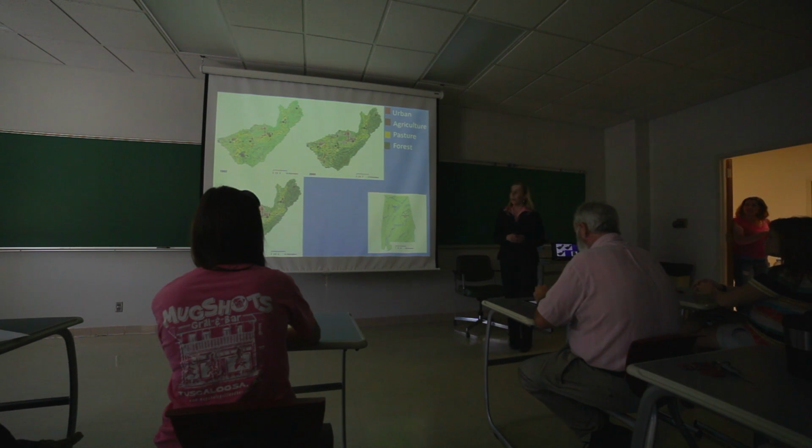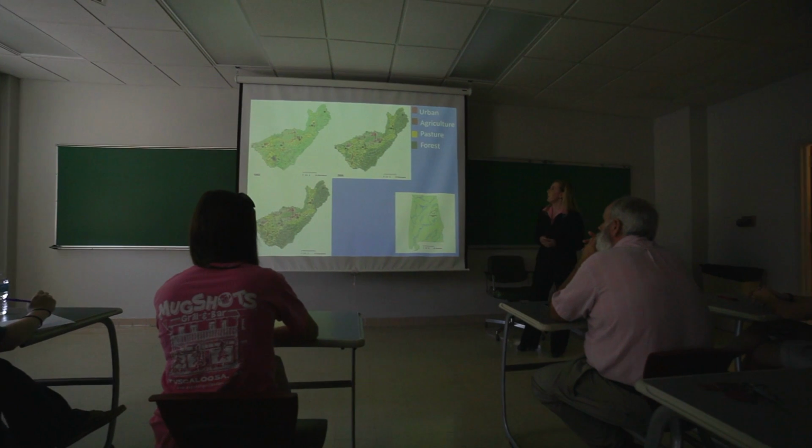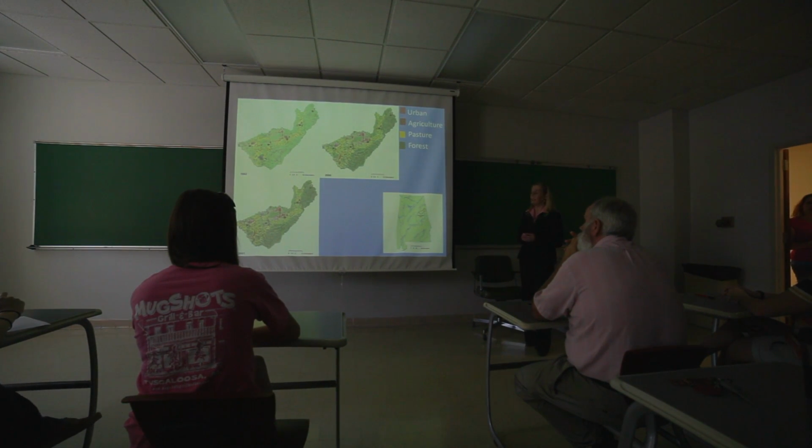What you're looking at are aerial maps of the Choccolocco Basin over a 15-year period from 1992 until 2006. The areas in pink or red are urbanized areas, specifically industrial, residential, and commercial land use. The areas in brown are agricultural land use, specifically row crops. The areas in yellow are pasture lands or open areas, and the areas in green are forested areas. And you can see that over this 15-year period, there were some changes in land use within the basin, and we would have expected these changes to have continued over the past 6 years.